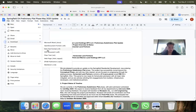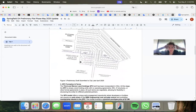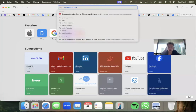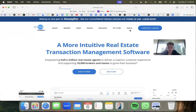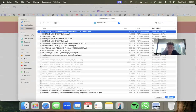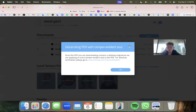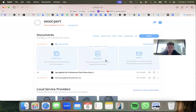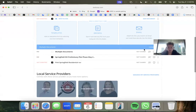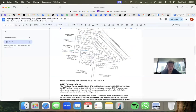Okay, we're going to take this. We have a picture of the preliminary as a figure. And gosh, this is amazing. And the last thing we need to do is add Woolpert's estimate, which we signed here. We're going to add that document we just downloaded and rename it, and we're going to call it the same thing.